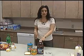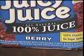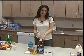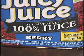And you can see that 100% juice is included. It still has the nutrients that you'll find in your fresh fruits and vegetables, with the exception of fiber, not to mention that it's a concentrated source of calories and sugar. So we want to just be careful with the juice consumption. Limit yourself to 1 cup a day.